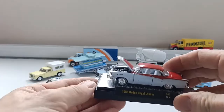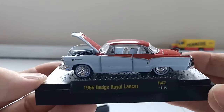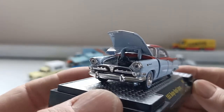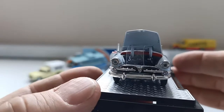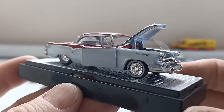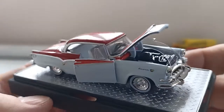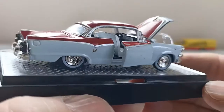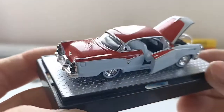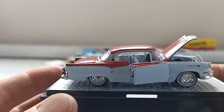We haven't done the Dodge Royal Lancer. So the Dodge Royal Lancer is a 1955 American car. Really, really beautiful. Where we live in southern England, we have a lot of outdoor car shows, and there's a big American following. So it's quite rare, but you might see one of these. So, really detailed engine. Doors, absolutely gorgeous. 1955. And the paint scheme, I guess that's what you might have seen in that era.